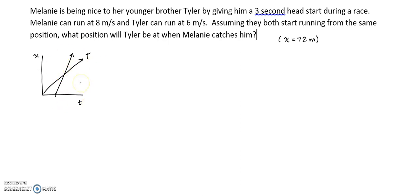Now, since I'm going to be using a position time graph, I'm going to be using my equation of final position is equal to velocity times change in time, plus initial position. So here's how I like to treat this. I like to actually shift things over, because if I was to solve for Melanie's initial position, I'd have to actually go back in time, because I'd have to be way down here. So she'd have to go somewhere back here, back in time, so that would be kind of weird, or she'd have to have a negative starting position at the least. So what I like to do is just shift this over.